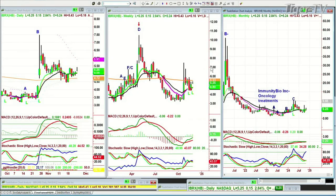Hi, folks. Basil Chapman sitting in for Steve Rhodes, who is not feeling that well. And we're looking at IBRX, which is Immunity Bio Inc., oncology treatments, at $5.25, up about 15 cents. So this is just beginning.